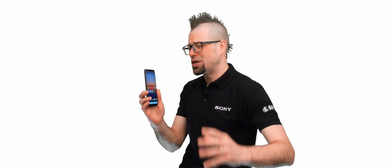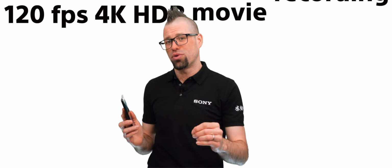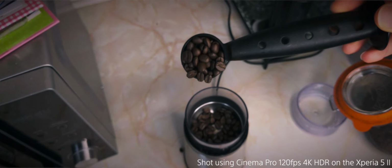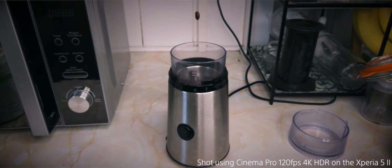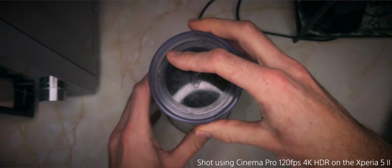But it's not just the photography side of things that have been improved. Sony have yet again planted their flag firmly in the soil of the smartphone landscape with another world's first on the Xperia 5 Mark II. In Cinema Pro, you can now film in 120 frames per second 4K HDR movie recording for dramatic and cinematic slow motion. Hey, I know what you're going to say, only 120 frames per second, but need I remind you that this is 4K. None of that 720p malarkey.